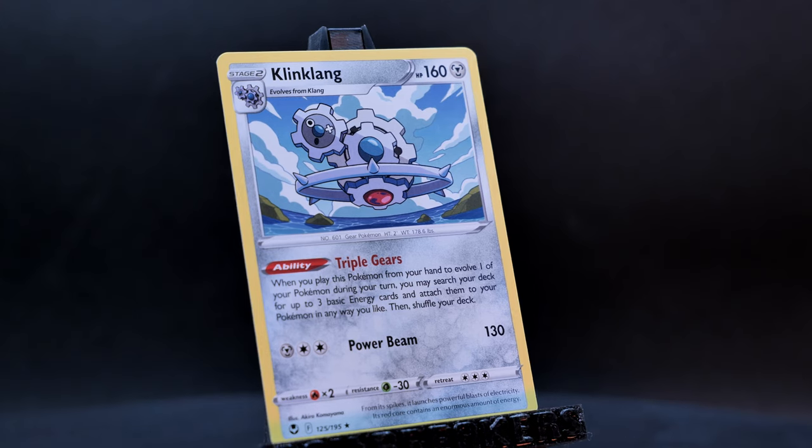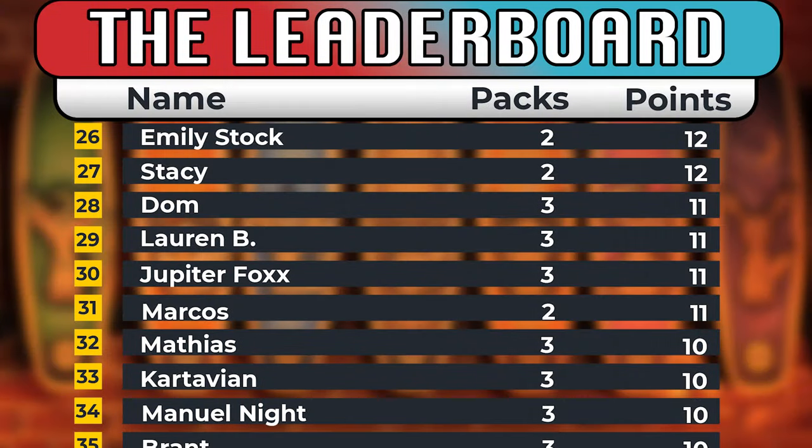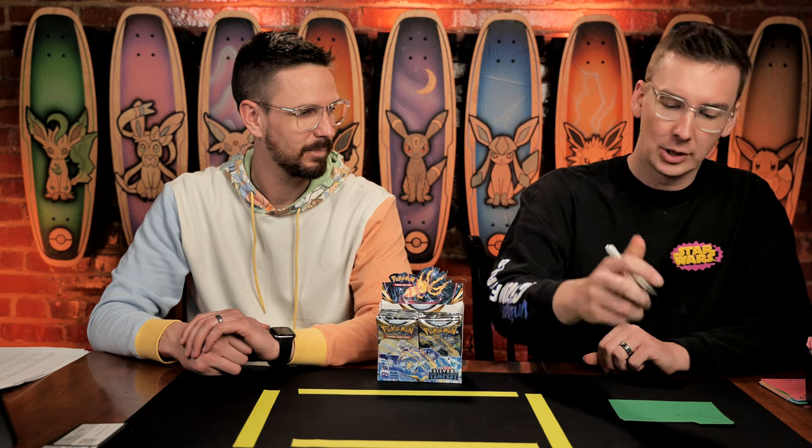So just a single point. Gonna bring them to 11 on the season. Thanks for playing, Jupiter Fox. Better luck next season where you get that single pack for Crown Zenith. Gonna be a good one.